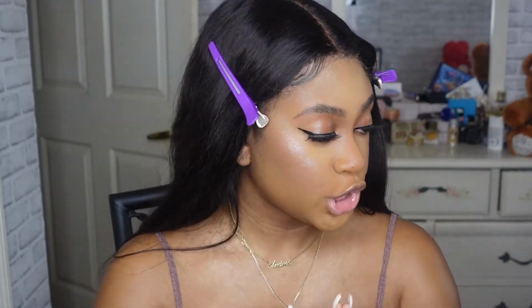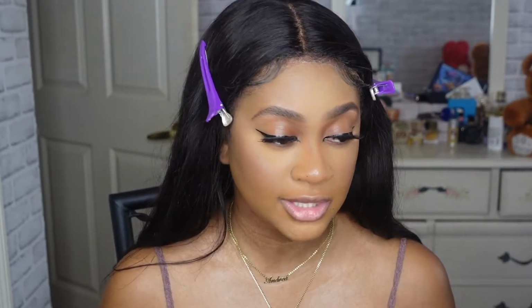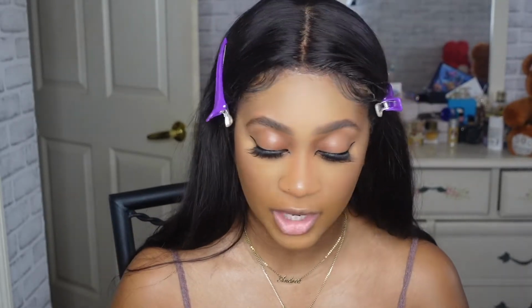So now I'm going to move on to lips. There are a few different lip combinations that I like to do. But guys, I lost my favorite lip liner. My favorite lip liner was from MAC. It's in the color Chestnut. I don't have that lip liner anymore. I think I lost it when I went out this weekend.